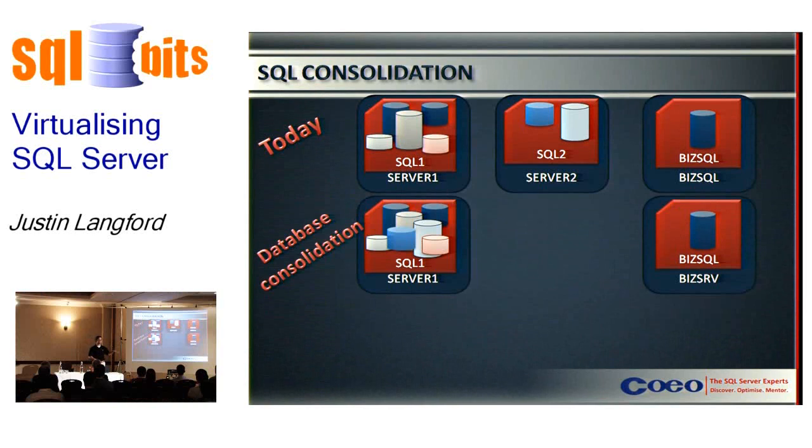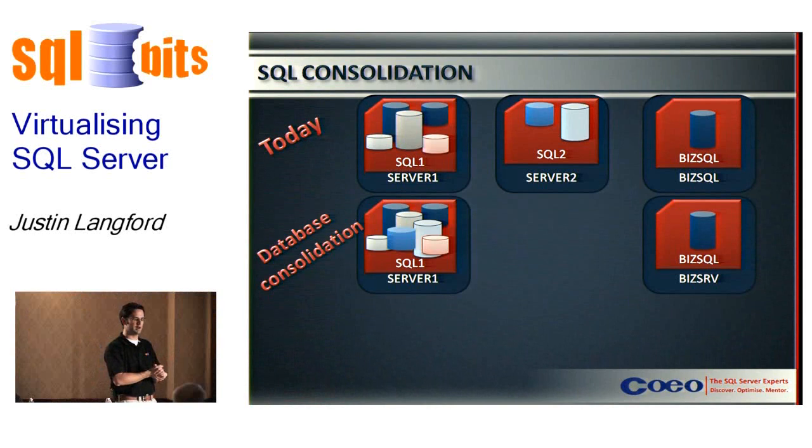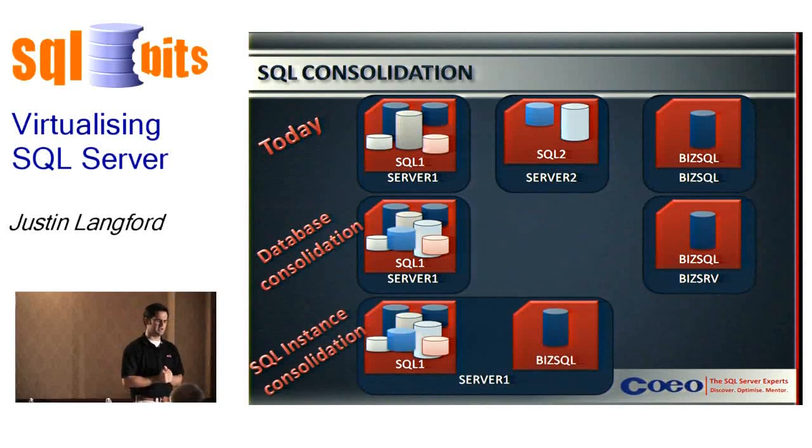So at this phase of the project, we've reduced the number of servers by a third. We don't require Server 2 anymore because the databases that were running on that machine are now running on the first machine. And then the next stage is SQL instance consolidation. We can accommodate a number of SQL Server instances on any one physical machine, and this means that these coexist alongside each other. And at this point, we've reduced the number of machines to 1, although we have 2 instances of SQL Server running on it. That's clear? Everyone's in agreement?